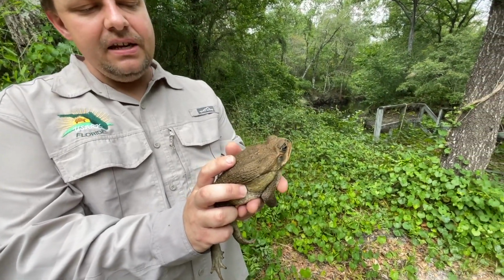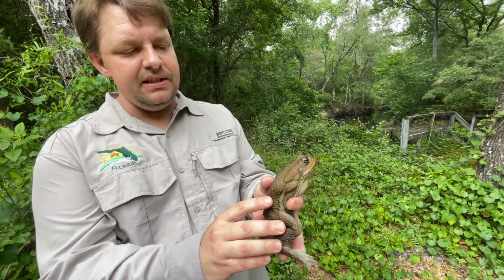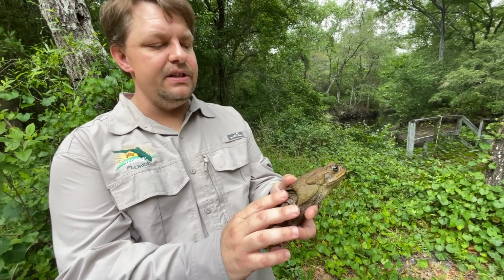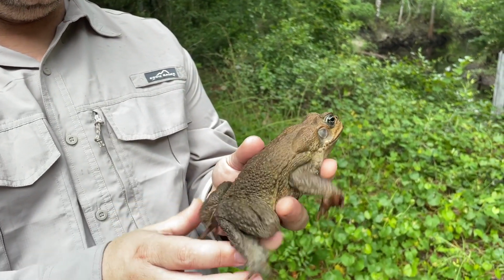They've invaded a lot of the peninsula of Florida. They're most common still in South Florida, but you'll see them in areas of Central and North Florida now. They get quite a bit bigger than this. This one is just about half the size that they can get to.